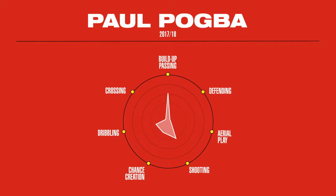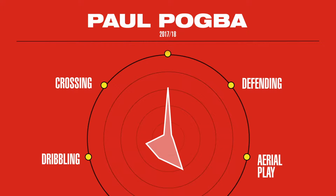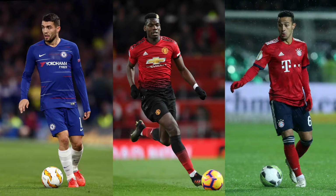From his persona, we can see that his style of play is very attack-minded. There are few defensive contributions, nor is Pogba particularly interested in aerial battles, despite his size. For context, let's look at some players with similar styles.